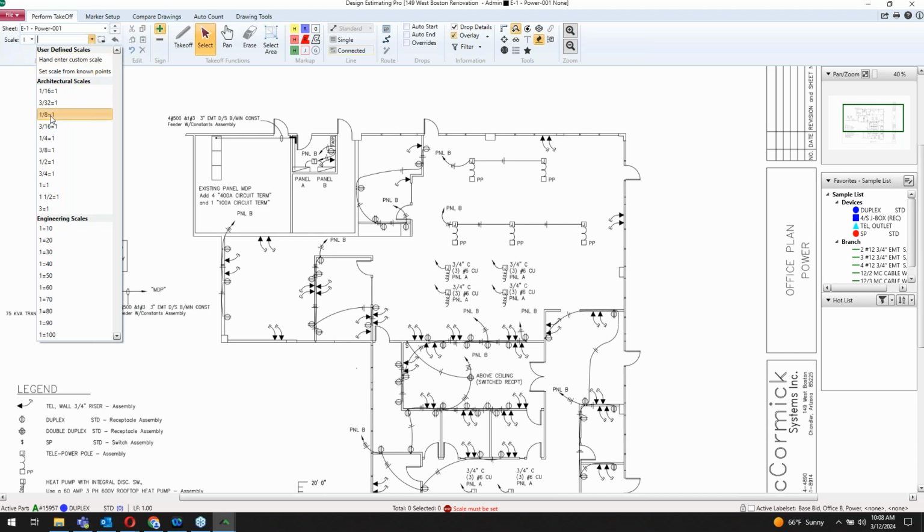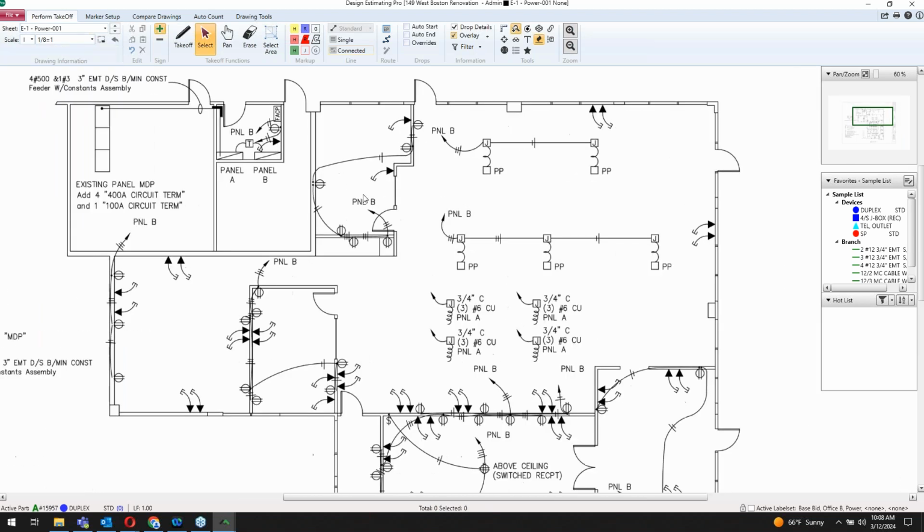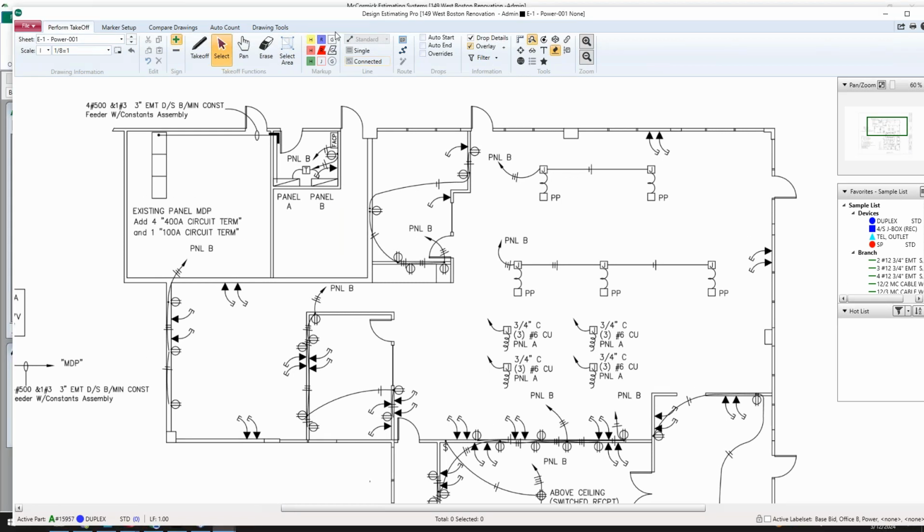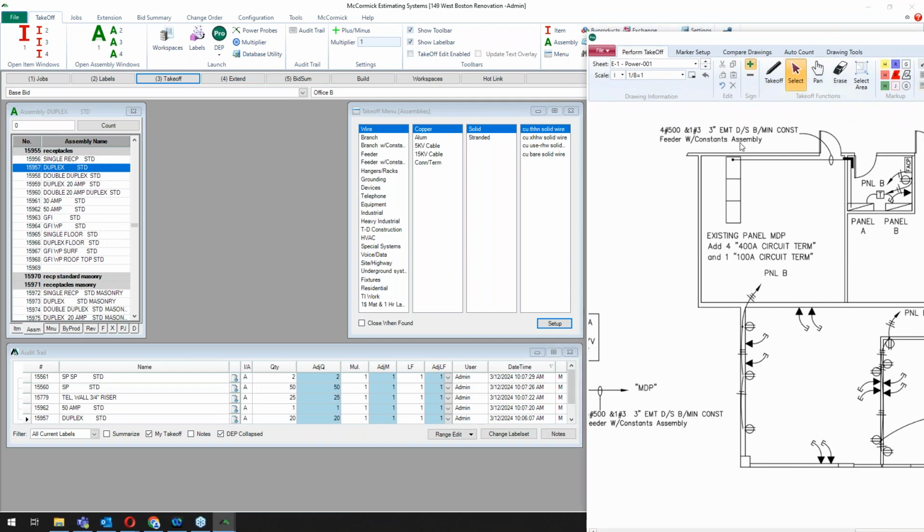I know this one's accurate, so I'm going to set it for an 1/8 just to give you guys an example of what it'll do for us. And now I'm just going to go through and start doing my takeoff. The great thing is, if I have two monitors, I could put this over on my second monitor and use these parts right here. Again, using the same items, same assemblies you guys are all familiar with.